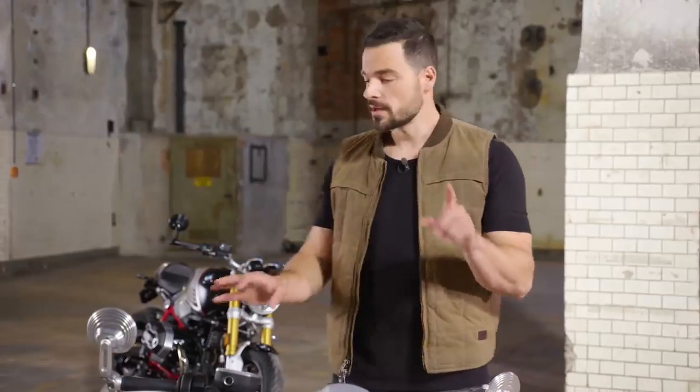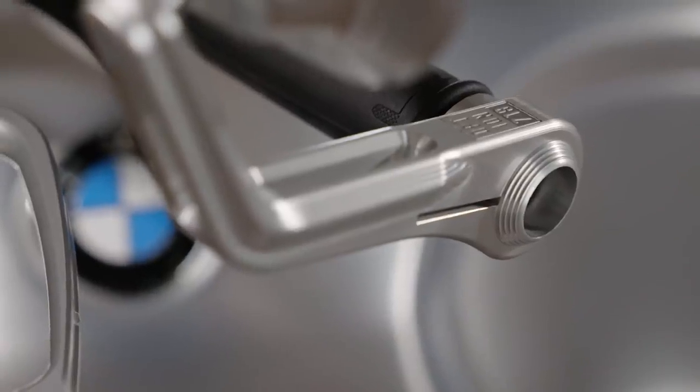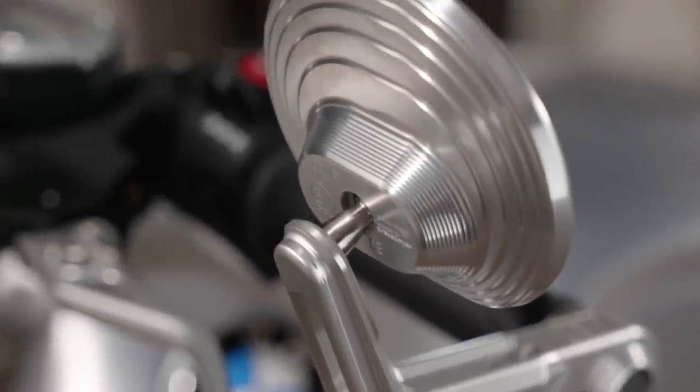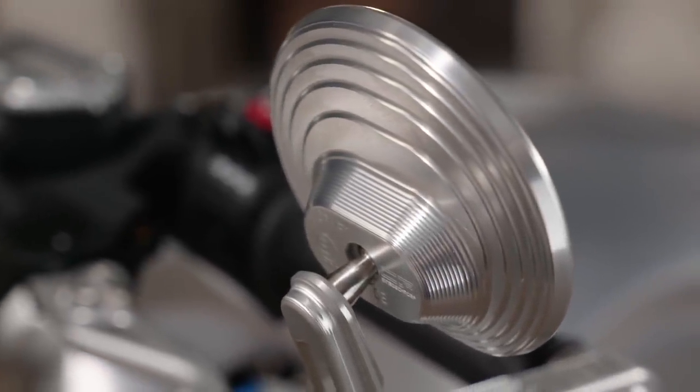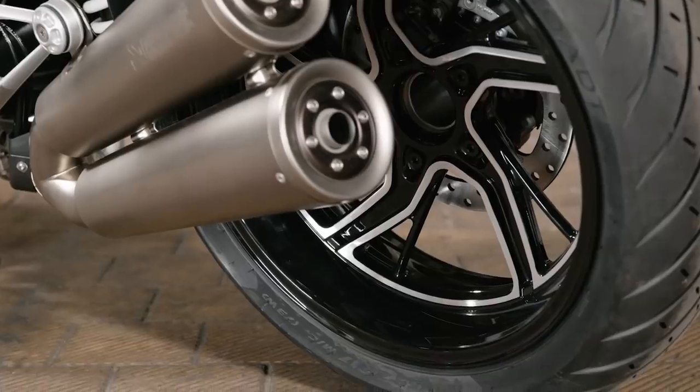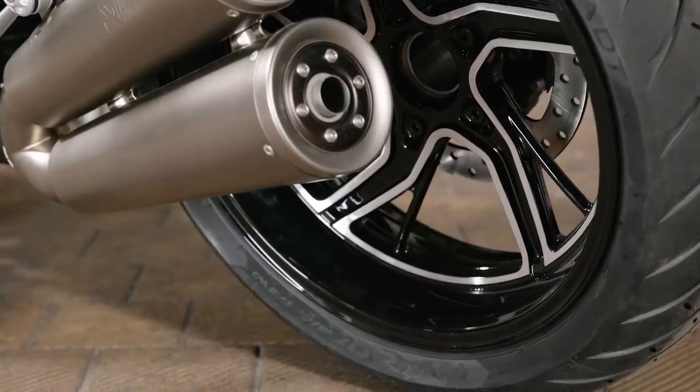A real highlight are the mirrors, now fixed at the end of the handlebars. To produce all these parts is very complex, from forging the engine parts to a long-lasting milling process and the final quality check. And the icing on the cake, these new option 719 Wheel Sport.